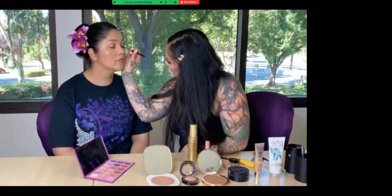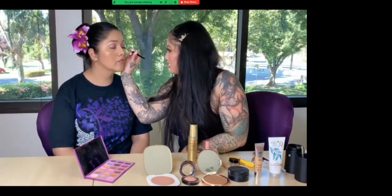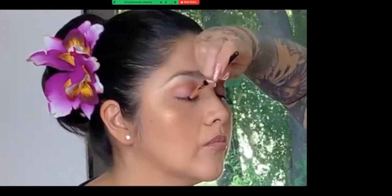Makeup is like art. I don't feel like it's meant to really just cover and be like this mask, but more so like, you know, seeing your face as almost a palette, and doing some fun creative ways to just boost your confidence and have fun.